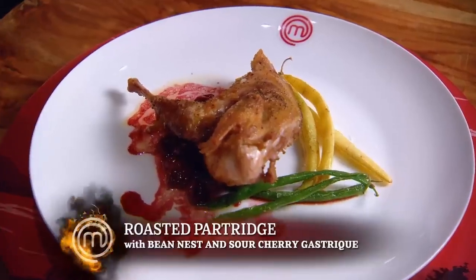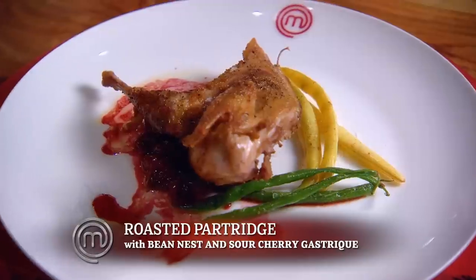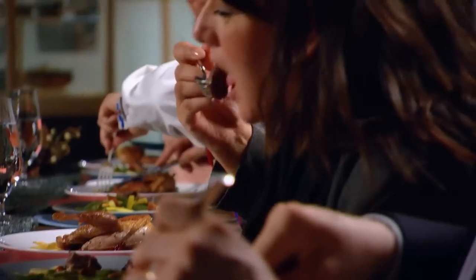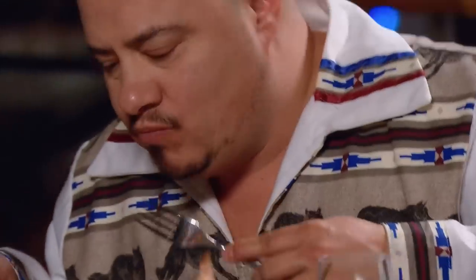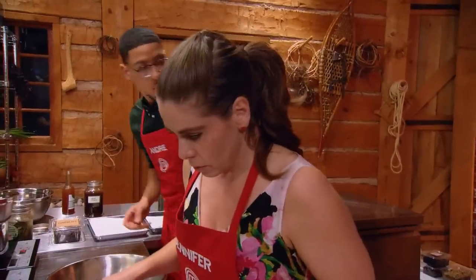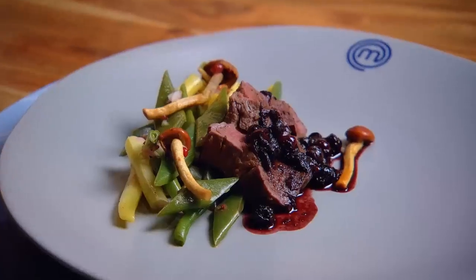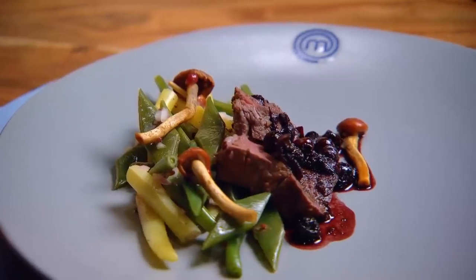So the second course from the red team is roasted partridge with sour cherry gastrique and a bean nest. From the blue team, we have venison medallions, three bean salad, and pickled cinnamon cap mushrooms. Let's dig in, shall we? I think the red team's dish just feels a little bit more rustic and homey and simple. Counter to that, on the blue team, I think there's some elegance to the plating. I like the balance of this dish. You have the beans, still has this crunch.